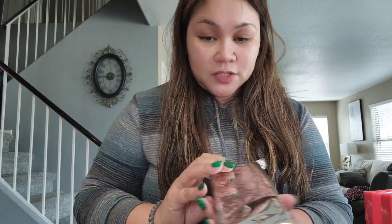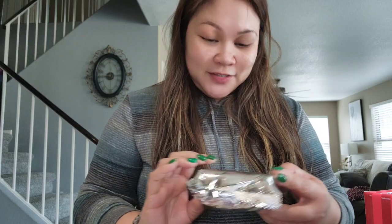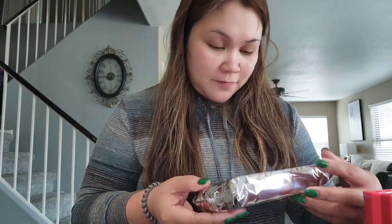Ang nagbigay sa amin nito, guys, is this guy who applied for a job for Boeing. So, he went to school to get certified. And he got his certification and he's very happy. We helped him. We gave him a lot of information about the job that he's going to apply to. So, ito yung regalo niya sa amin. So, I hope he will get the job.